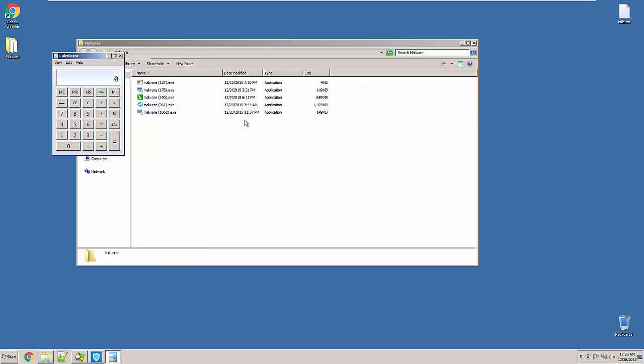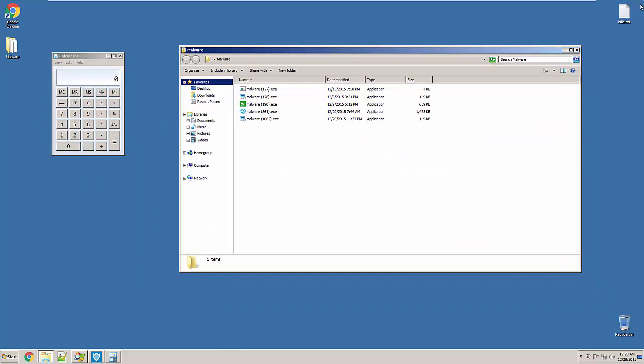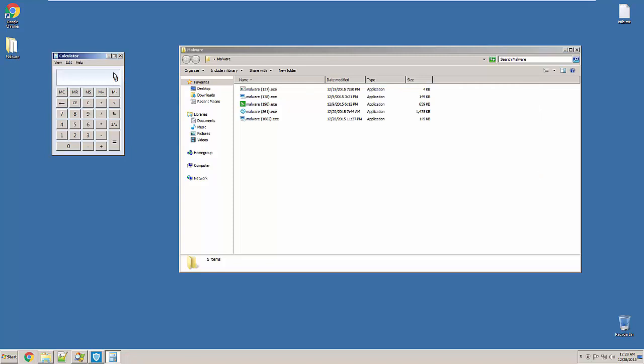So we had 2,997 files in this folder. Where did I put that? Okay, so we had 2,997. So let's go 2,997. Whoops, I didn't have numlock on. 2,997 minus 5 divided by 2,997. That's a 99.83% detection ratio. So that's a damn good detection ratio. Congratulations on Emsisoft. Pretty decent.